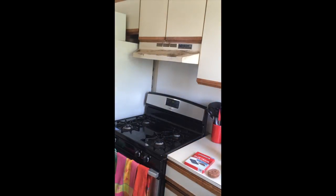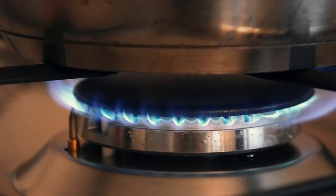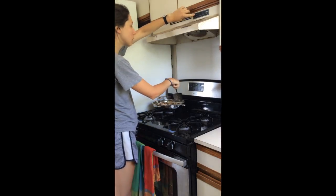So you have a gas stove, and with a gas stove there are gases that come from it, and that can be an irritant. So a thing to use is, I see you do have a fan, so when you're cooking it's good to either leave the fan on or to leave a window open, or both, for ventilation.